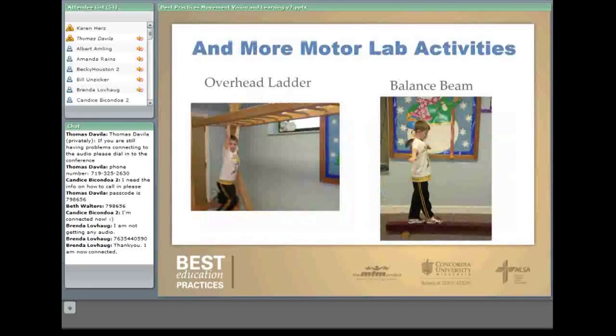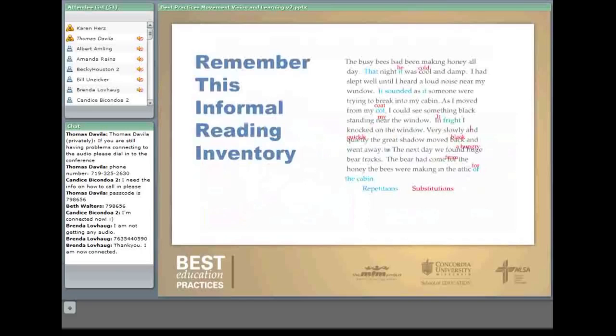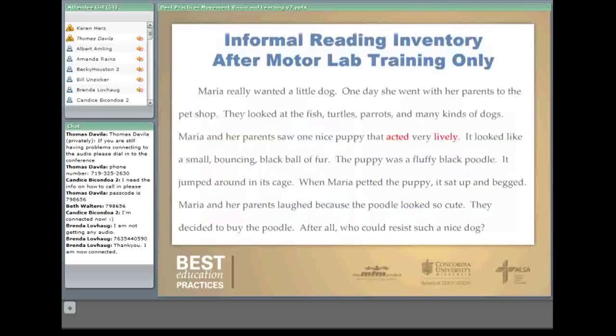Okay, remember this informal reading inventory of the student who had so much difficulty reading and all the vision-related errors there? One of my students, after just working in the motor lab, improved his vision skills, and this is how he was able to read. There were only a couple of errors as compared to all the ones you saw on the previous slide. According to the developmental optometrist at the Minnesota Learning Resource Center, one third of the students she tested did not need visual training after they did work in the motor lab. So the motor lab can correct vision issues.